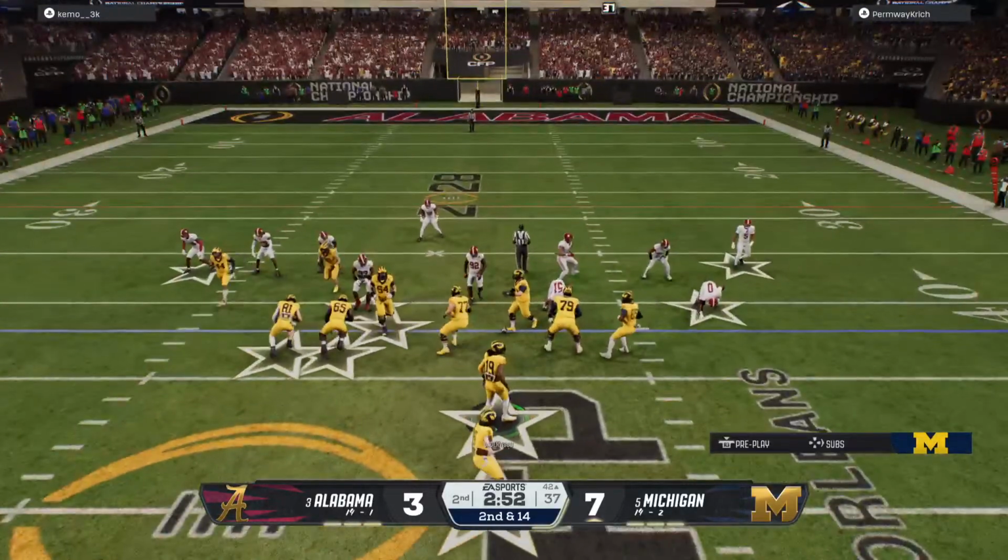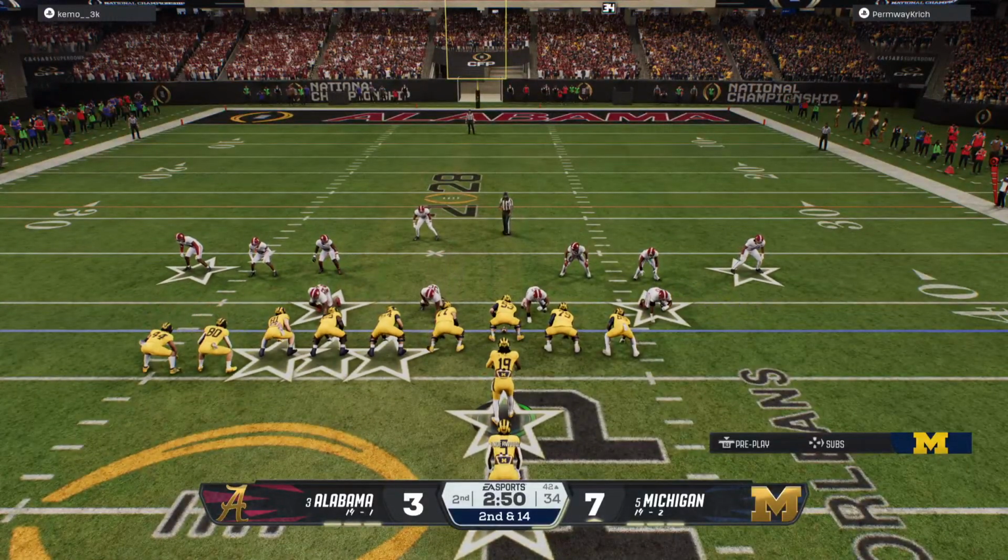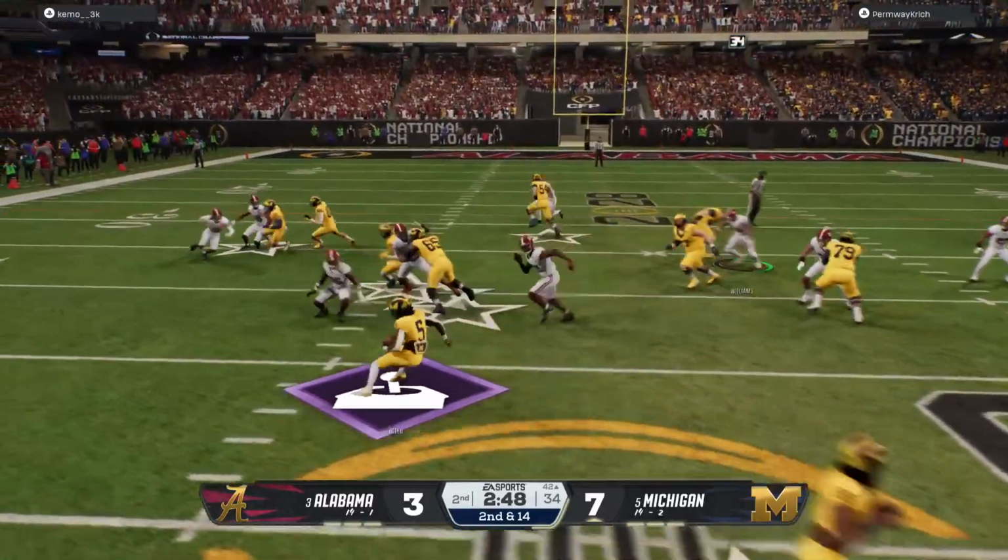Slams right into a wall. They got him for a loss. And the Wolverines looking to crank up the tempo a bit.